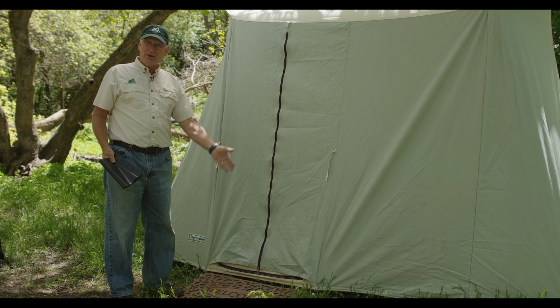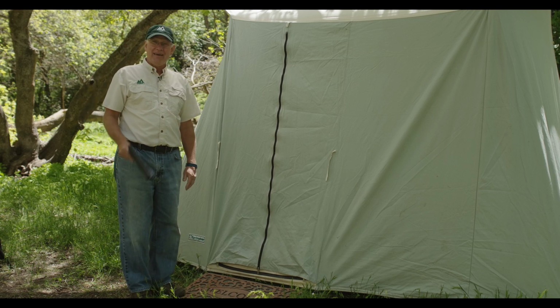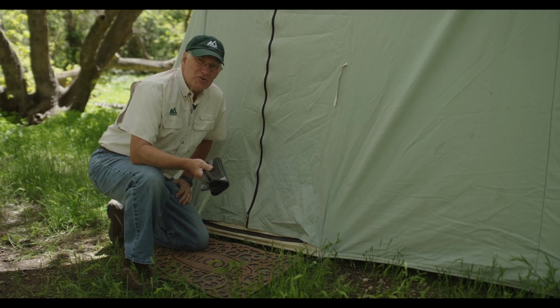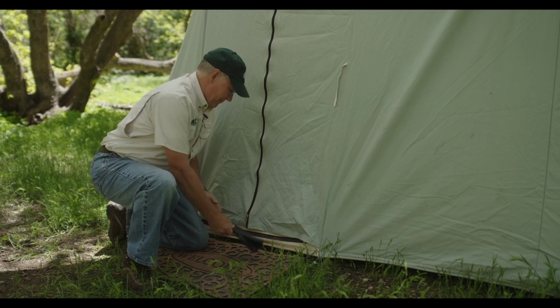You're car camping, bring your welcome mat. It's great to clean your shoes off before you go into your tent, and let me show you what I use my garbage bag for. Of course you're going to wipe your shoes off, but let me show you what I've already got set up inside the tent to keep it clean.